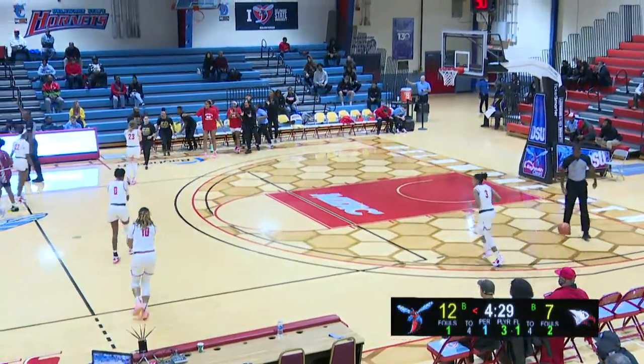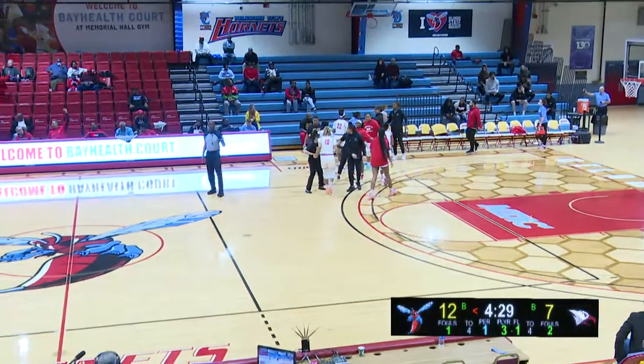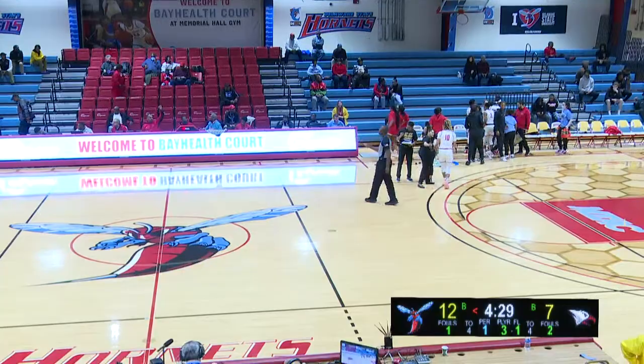Brings us to our first timeout of the first period. 4:29 left in the first quarter. Delaware State up by 5, 12-7 over North Carolina Central.